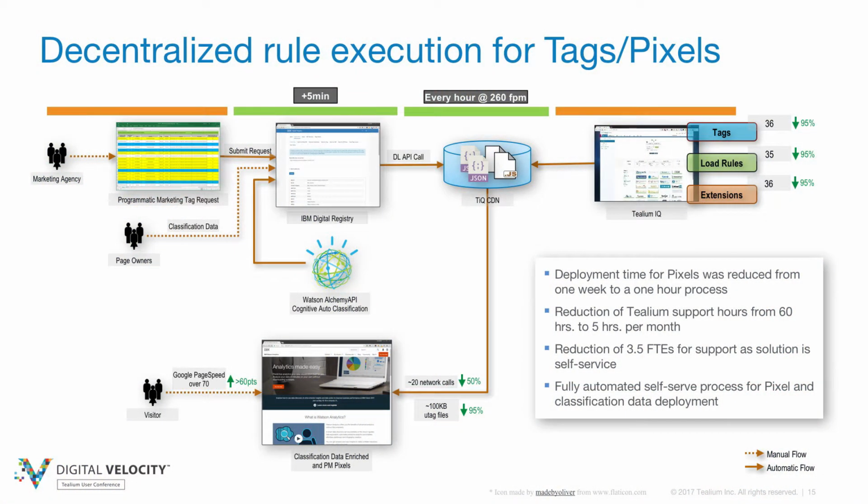Now, how this looks now in terms of the end-to-end process, we still have the marketing programs being enabled by the marketing agencies, which we work with. And they still have the spreadsheet. Now, this is very convenient for them, and they had a lot of input on this. They wanted to keep that spreadsheet right there.